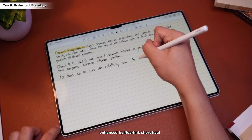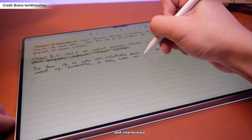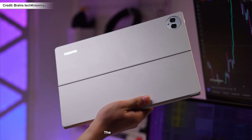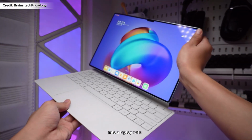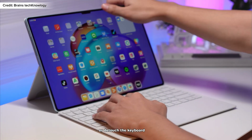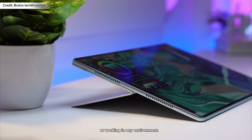Enhanced by Neuralink short-hold wireless technology, the stylus delivers a stronger signal with minimal latency and interference, ensuring a seamless and precise user experience. The innovative detachable keyboard offers 3 versatile configurations, transforming your device into a laptop with ease. You can adjust the angle to suit your needs, or detach the keyboard to prop up the tablet, providing the perfect setup for viewing, sketching, or working in any environment.